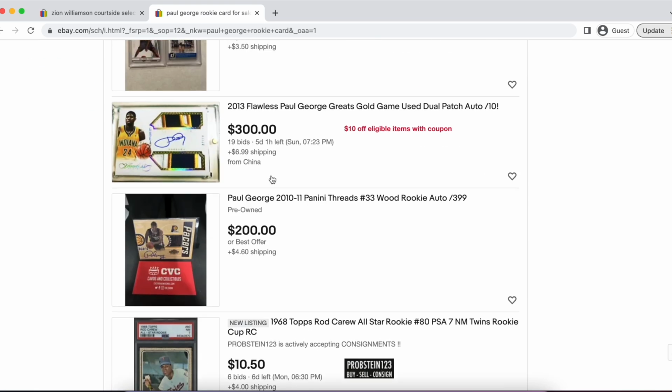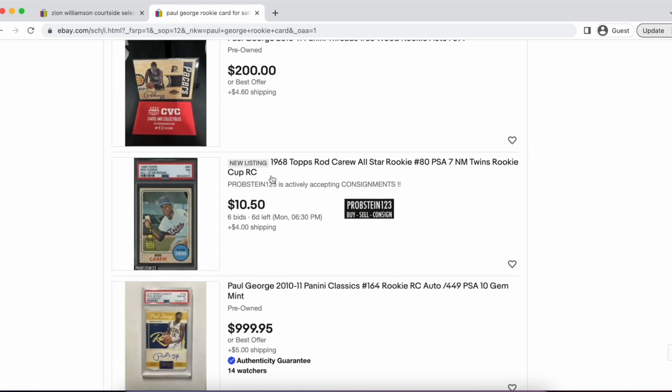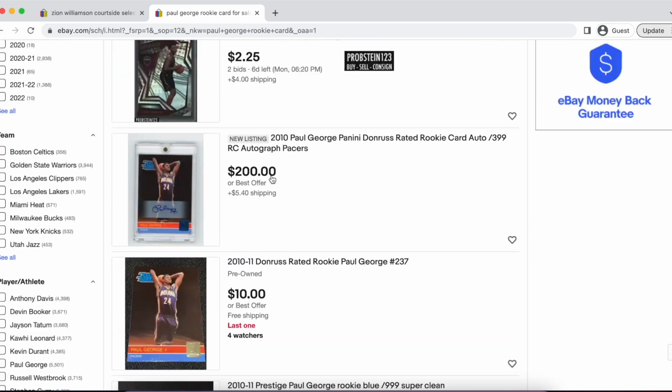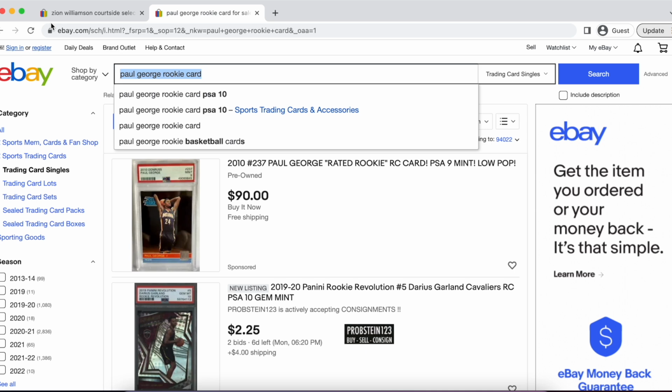I'm not saying to hold all the way into the playoffs to see if they win the championship. I'm just saying it's a good time to be buying in and see how it plays out, and you can always sell off before the season when prices are up and a lot more attention's on his cards. So I definitely think Paul George is a very good investment right now.